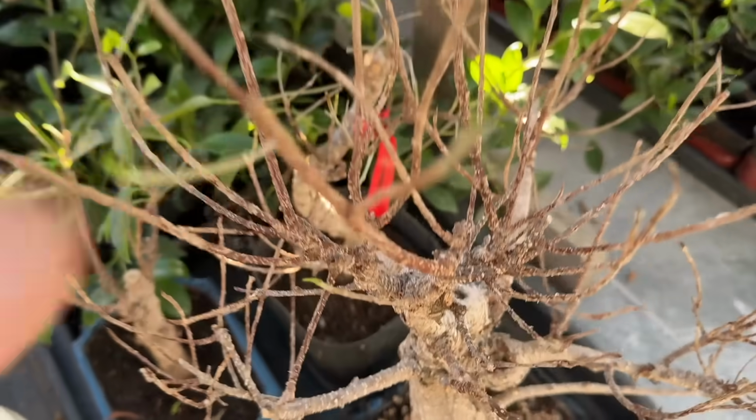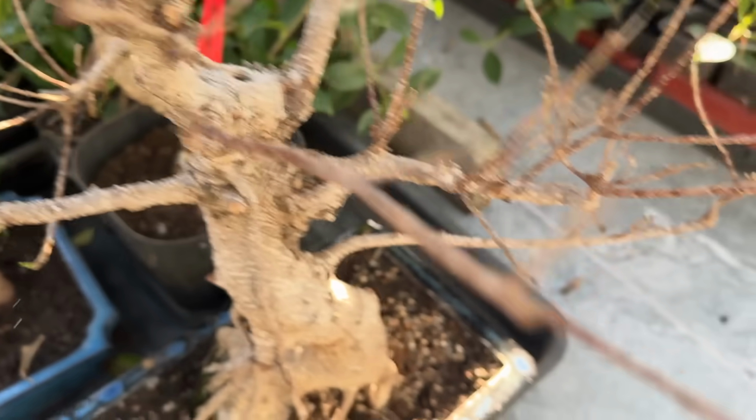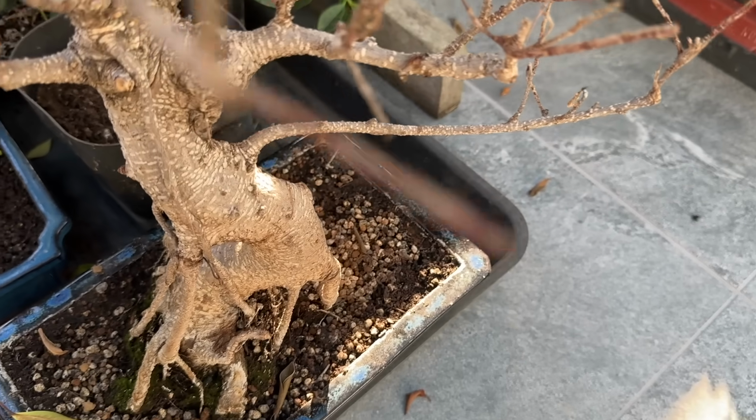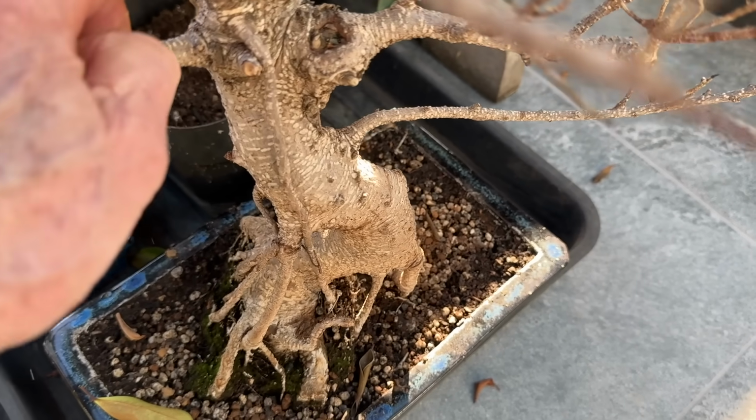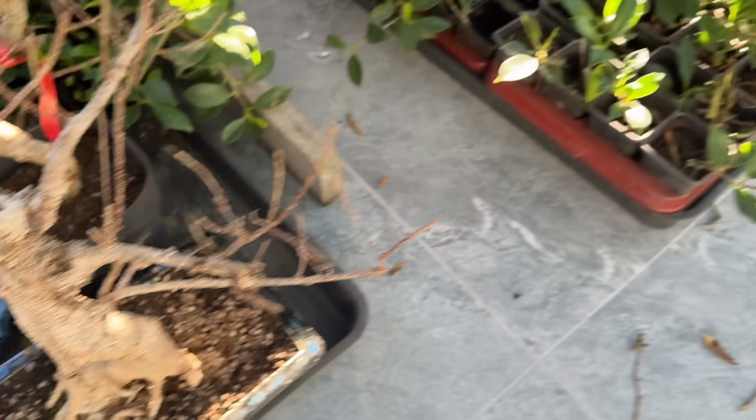But it's not dead. If you look closely, the tips are green. That's how you tell that the tree is not dead. If you scratch the bark, it should be okay. I'm not sure about some of the branches. So the branches may have suffered, but there's still a bit of life in that.